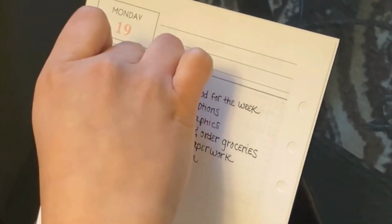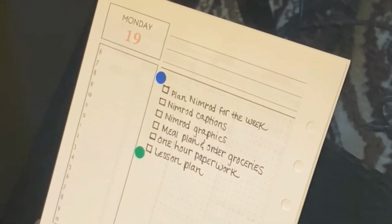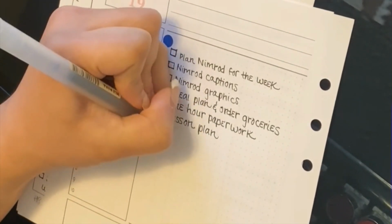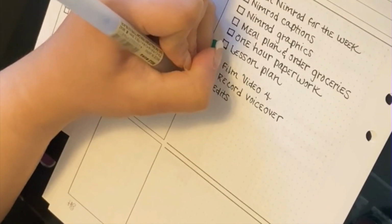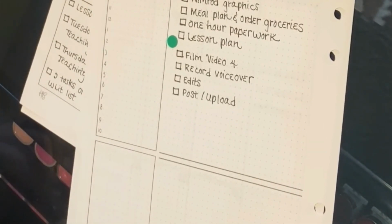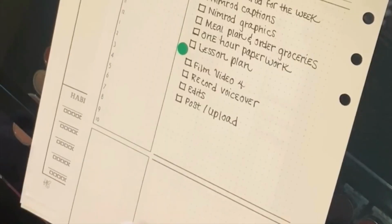Moving on to goal 2 tasks, which I denote with a green dot. I need to film video 4, which is what this video is. Record voiceover, make edits, and schedule for upload. No idea how long that's going to take me, but hopefully not too terribly long. I have a suspicion, though I really hope not, that this is going to be a harder video than usual. It might require more than the 20 task blocks that I have available.